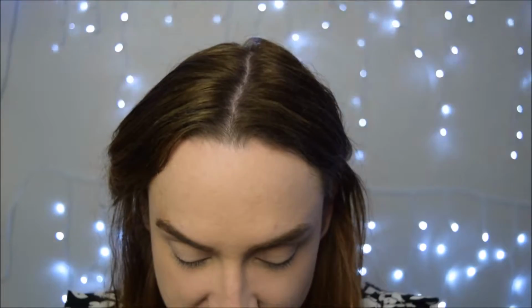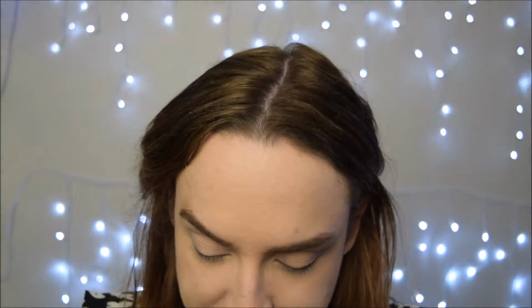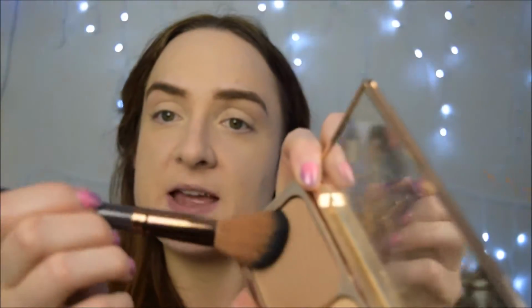So what I'm going to do first is, I'm probably going to bronze first. That's generally how I do my makeup. So the bronzing brush, which is just on my lap, that I'm using today, because it has that angled tip to it, it's just my Nude by Nature brush. Doesn't have a number or anything on it, but it's from their pro kit. So I'm going to go ahead with the sculpt. Just going to dip this baby in.